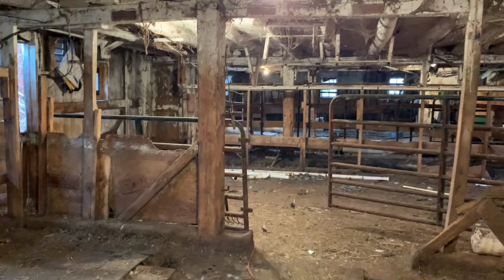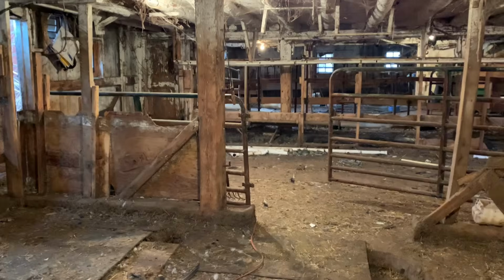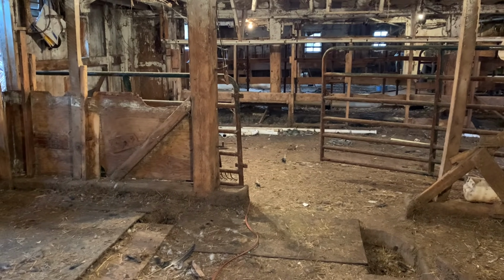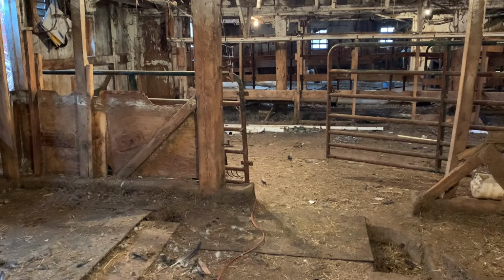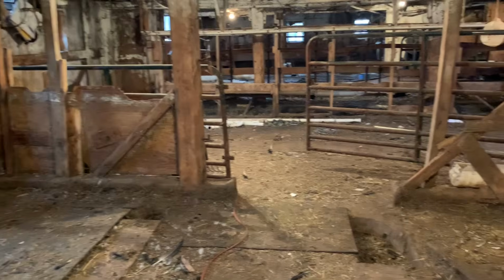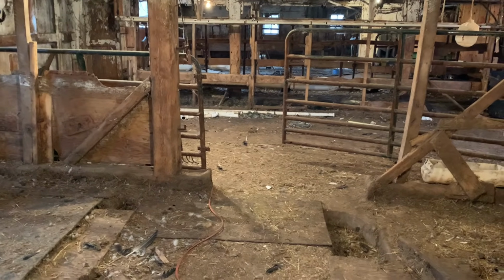And I milked cows until 2003. We sold the cows. Dad passed away 3 weeks after we sold the cows. And then I just raised heifers for a couple of years, and then I went to strictly beef. It was a more stable market than the heifers were.